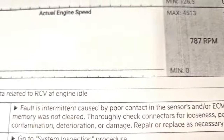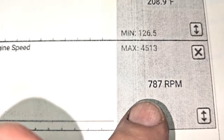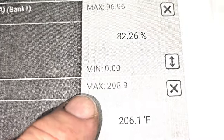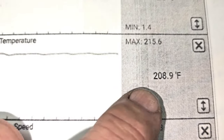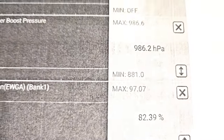Right here, they are running at 787 RPM. That's idle, right? The lowest I could get is 801. Our water temperature got up to 208, it's 206 to 208, and their water temperature is sitting around 208. It had gotten up to 215. And so we're just comparing these results.